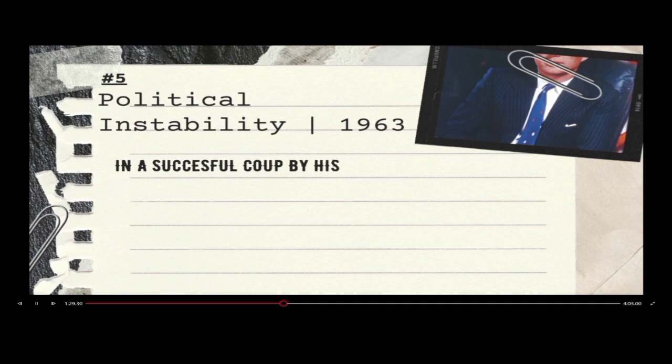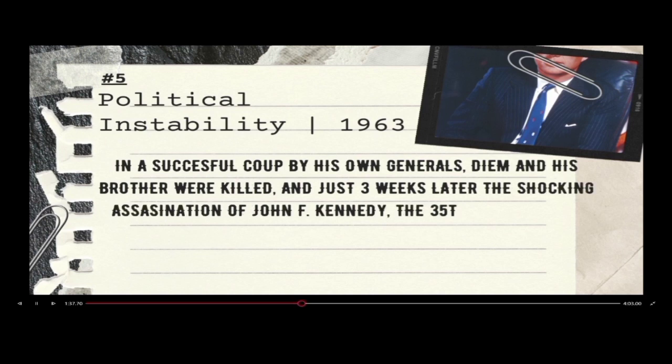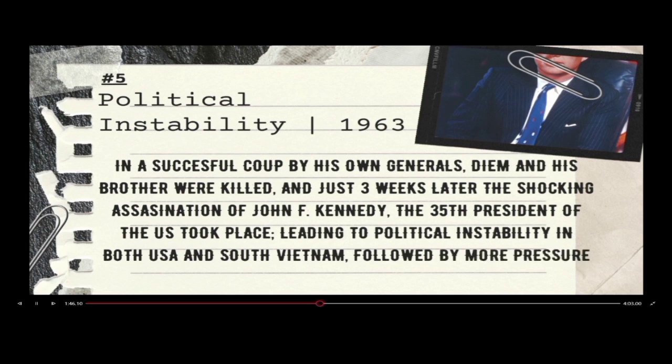The political instability of 1963. In a successful coup by his own generals, Diem and his brother were killed. And just 3 weeks later, the shocking assassination of John F. Kennedy, the 35th president of the US, took place, leading to political instability in both the USA and South Vietnam, followed by more and more pressure from their fast-growing communist counterpart.